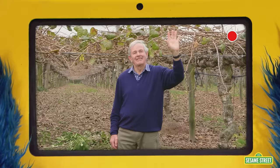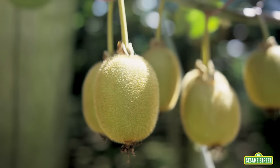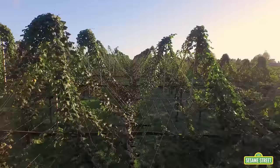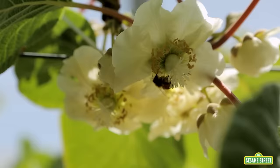Yeah, please. Hello, Cookie Monster and Gonger. Welcome to the kiwi fruit farm. Sure, we can help you. Kiwis are a healthy fruit. They grow on vines like grapes or berries. The vines grow these beautiful, fragrant flowers.